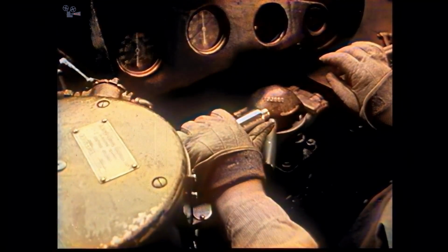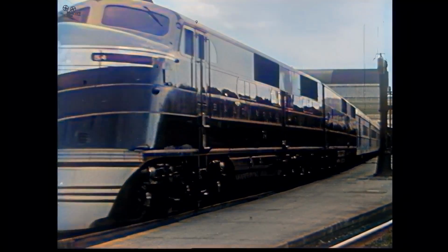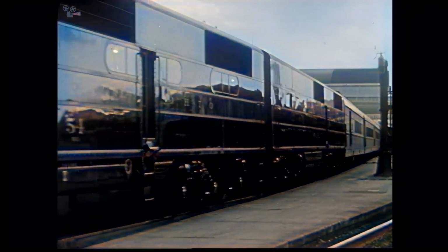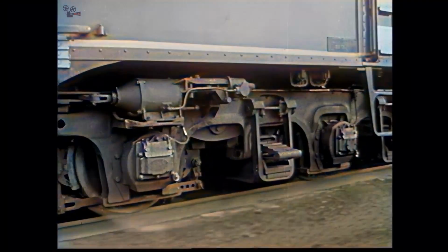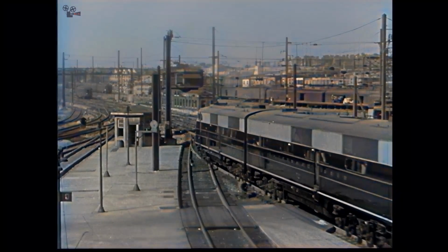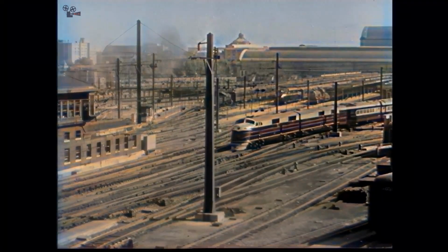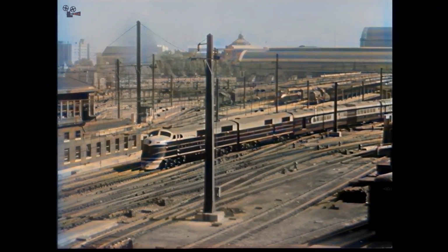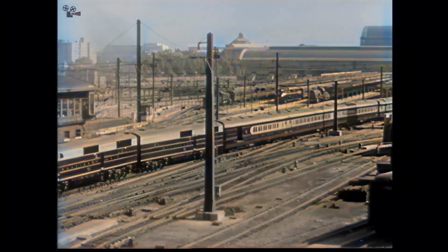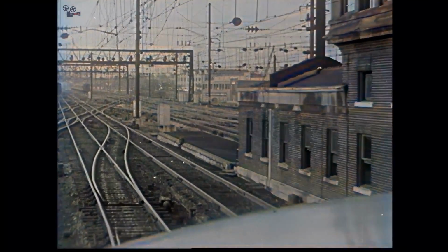Wider and wider the throttle is opened. The long train gathers speed as it winds its way along the tracks. Leading from the gates at the big station are many tracks, which gradually join each other farther out. A train dispatcher knows on which track each train should run, and he switches each to its proper track.